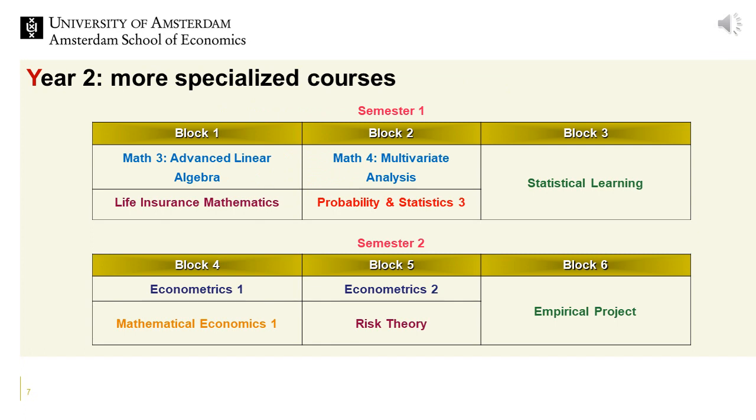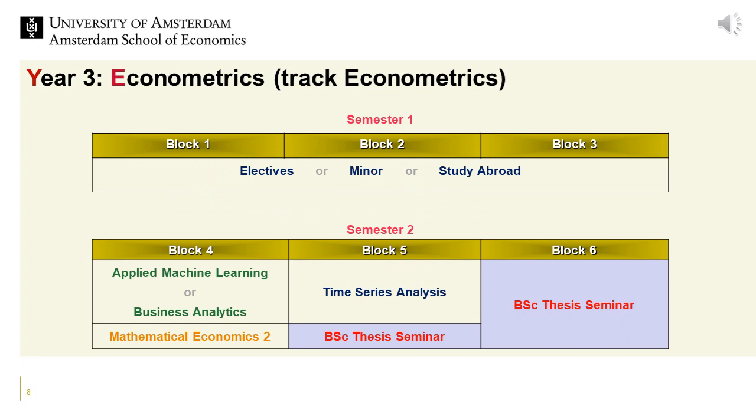For the students who successfully complete the first year, Year 2 continues with more mathematics and statistics, as well as more specialized courses related to both econometrics and actuarial science. In Year 3, specialization begins. The econometrics program offers two possible tracks, the standard track of econometrics or the track of data science.